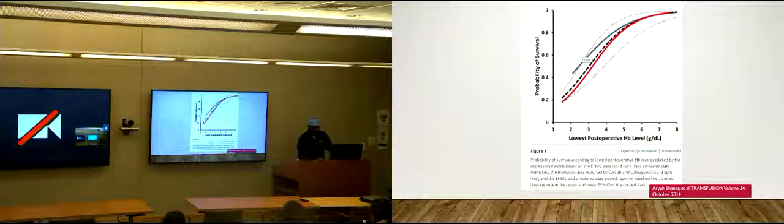So this graph just shows the probability of survival at given levels of hemoglobin. And the most important thing, and that's why it alludes to where the numbers are coming from: if you get to a hemoglobin of 7 and 8, you're almost at 1%. You almost guarantee survival with that kind of level of hemoglobin.